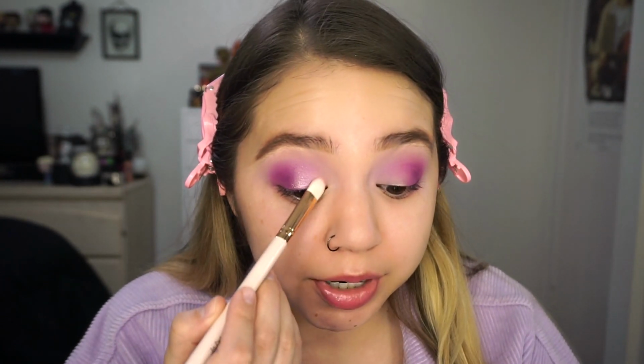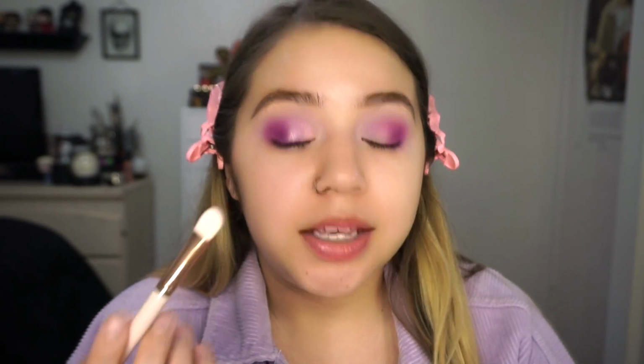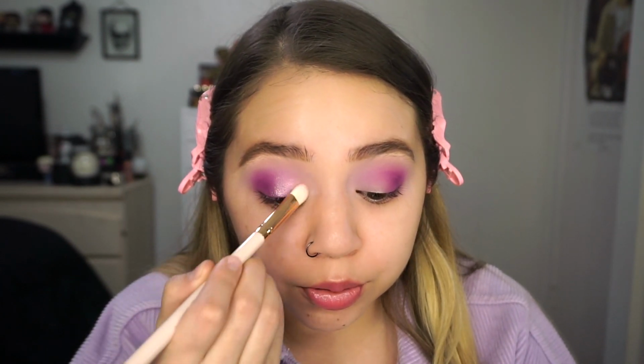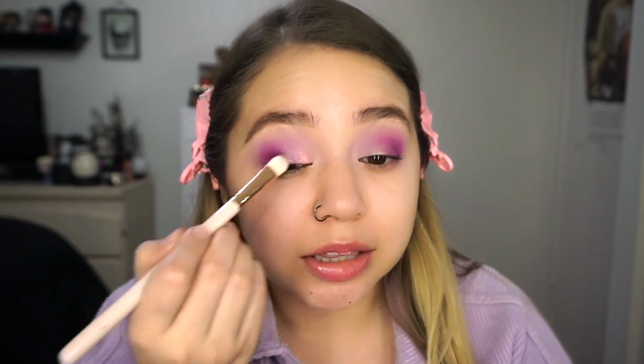I took a little bit on my brush and I just sprayed it with some setting spray. So I'm just going to tap it on top where I just put it. Yeah, see, it brings out the more gold reflect, but it also really brings out the pink too. I definitely think this is one of the ones where you want to use it wet, but it doesn't look bad on its own either.